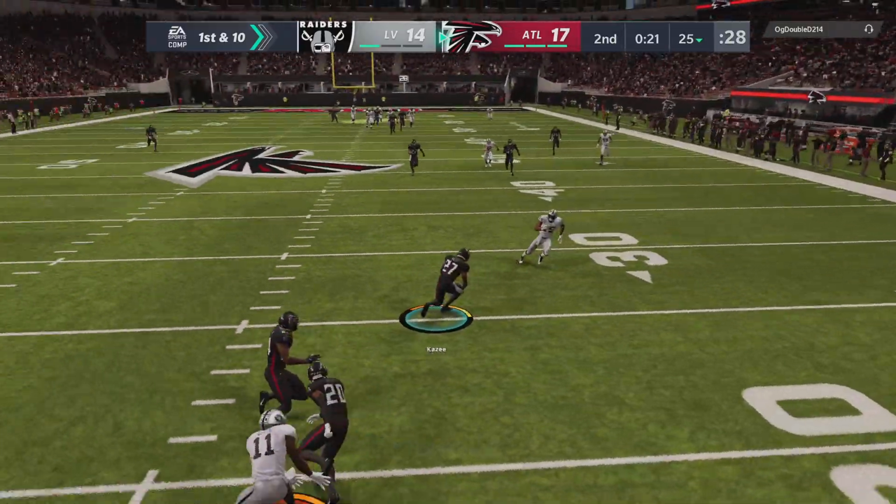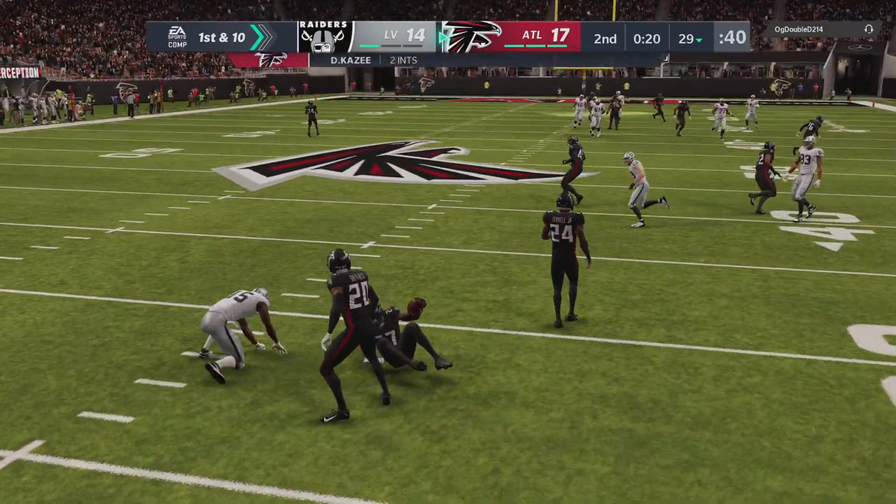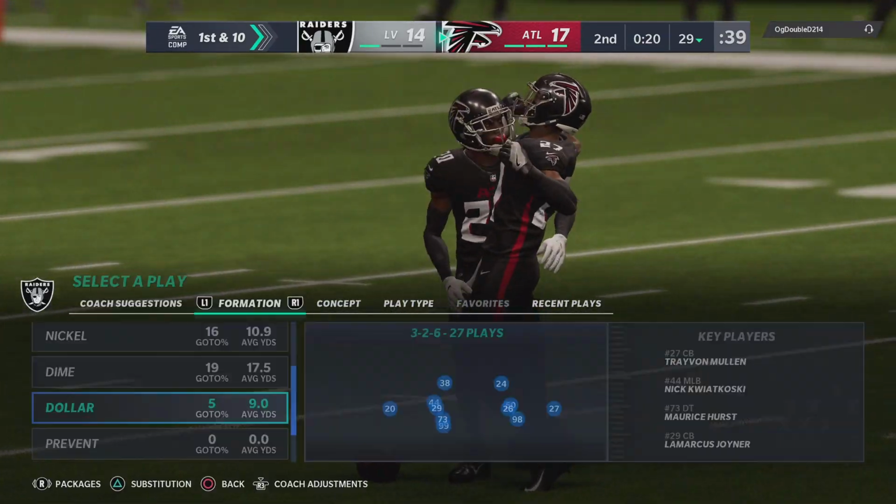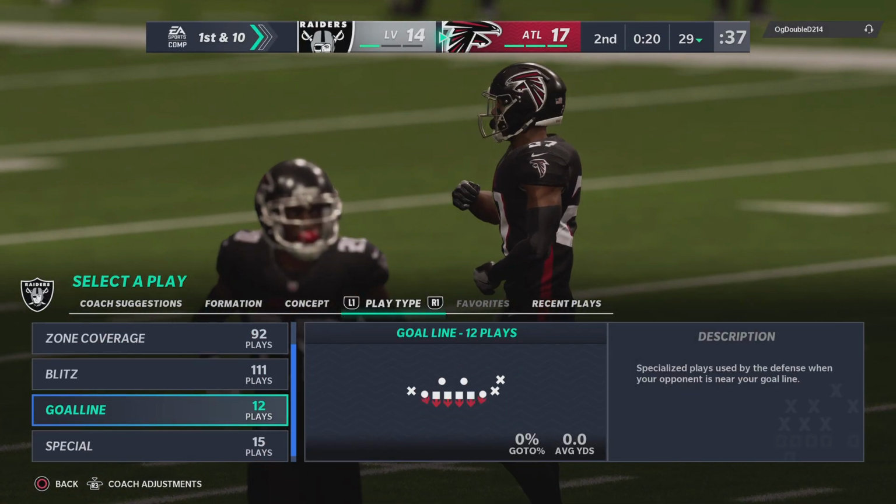And for the third time here in this half, it's intercepted. Picked off by Damontae Kazee. And his guys have got it back at the closing stages of the first half.